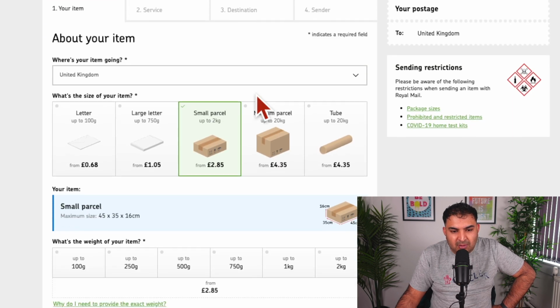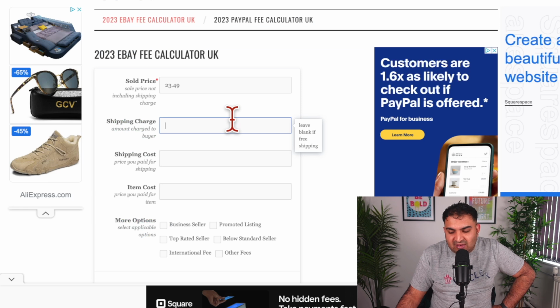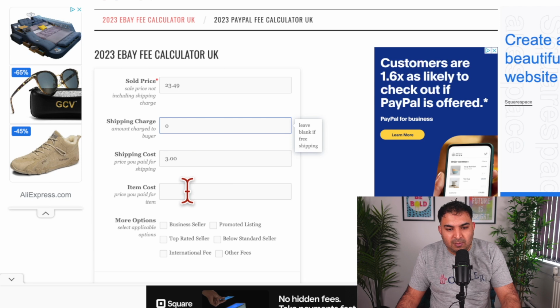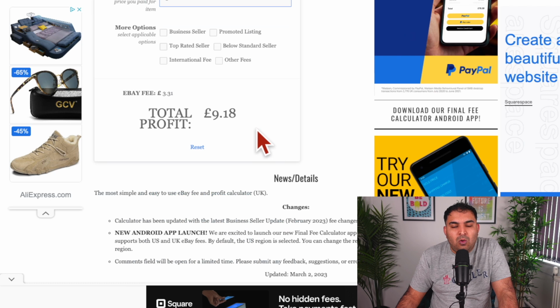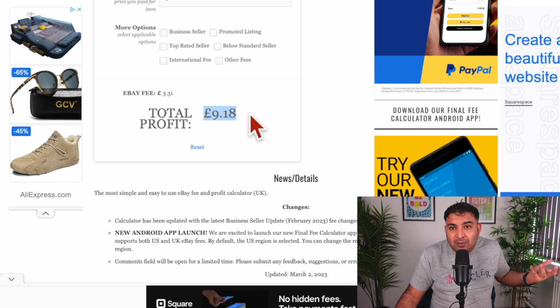I'm going to click on this one, and it says it's going to cost me £2.85, but obviously you need to use packing and other stuff as well, so I'm going to put £3 right here. The shipping cost is £3, but we're going to offer free shipping to the buyer. And the item cost on Poundland, you've seen, was actually £8. So after all the expenses, this particular seller was making £9.18 profit from one item. Let's say you have 50 items and they only sell once a day, you're making £100. You know what I mean?